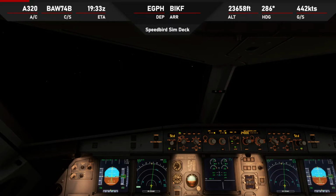Where are we going? Estimated time of arrival now is 19:33 Zulu, so all being well, we should be on the ground just after 7:30. It's likely to be a bit later than that by the time we get there. But going well so far.